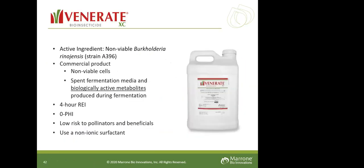Next slide. But our focus today, at least as far as Marrone Bioinnovations is concerned, is a product called Venerate XC. So if you look at the label, it will say heat-killed or non-viable Burkholderia rhinogessus, strain A396. This is a very unique strain of Burkholderia that was discovered in our internal screening program. We saw very early that it had some very interesting insecticidal activity. So we've had the product in the market for about 4 years now, but what it contains are non-viable cells and biologically active metabolites that are produced during the fermentation process.